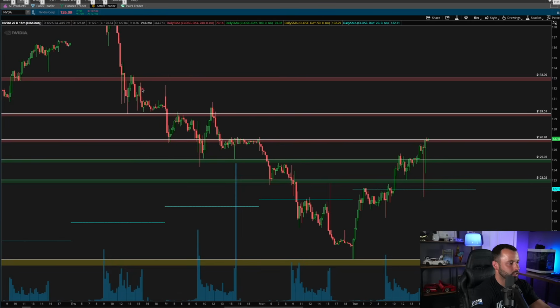So you can see right here, here's highs, here's lows. The next day's highs were at the previous day's lows. That is a stair-stepping downside move, which we started to spot on NVIDIA.